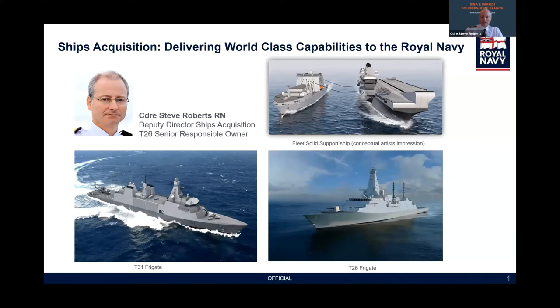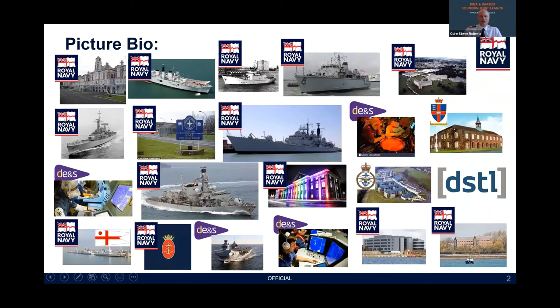So just a little bit about me before we get into the next set of slides. Now you can see I've had far too much fun with this slide. I started off thinking, rather than just doing the traditional bio, I'll see if I've got any old shipmates out there who may recognise some of these ships or some of these organisations. But I'm going to go through it anyway. I joined the Navy, if you go through to the top left of your picture, in 1985 as a Dartmouth officer, and there's a picture of Dartmouth there.